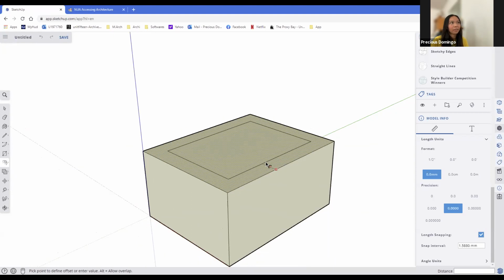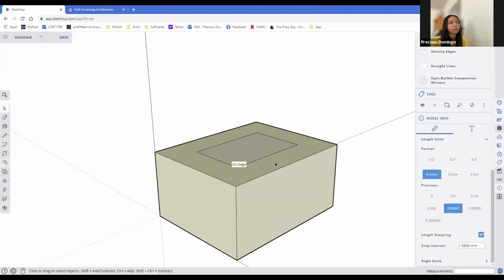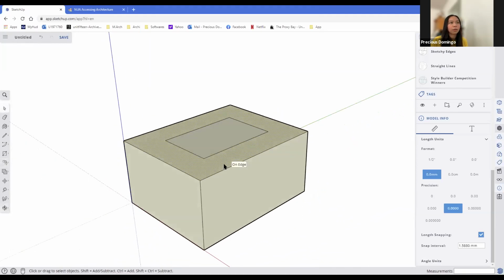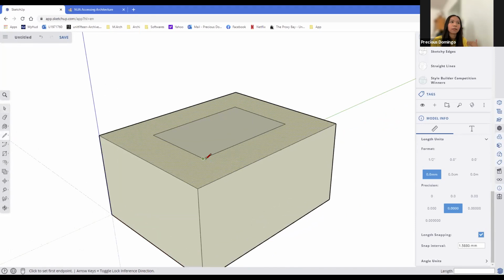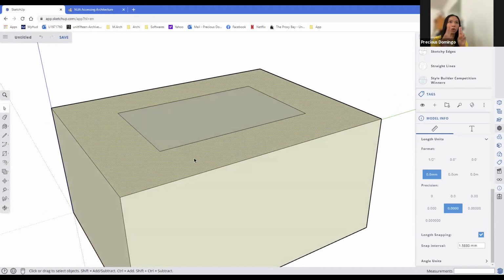Too small. Again, this is the good thing with SketchUp, that you find out how your building would feel in the real world. Let's try 2000, so 2 meters. Once you start putting in those measurements, then you know that if a person is about 500 millimeters and you're offsetting the space by about 2 meters, you can fit roughly 3 people walking there, or 2 people crossing each other.